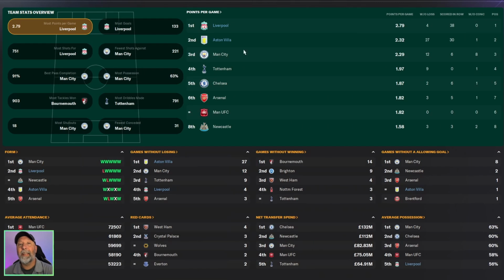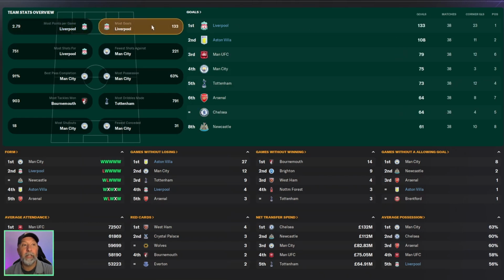Premier League stats, a whopping 2.79 points per game for Liverpool is pretty nice. 2.32 in second for Aston Villa. Most goals, Liverpool in first with 133. That is attacking through and through. 108 for Aston Villa in second. Still, I mean, front runners to Manchester United, 79.